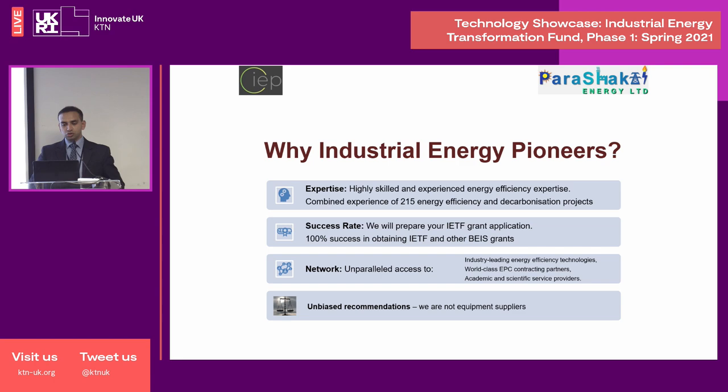Right, so just to summarize, we've got lots of skill and experience of energy efficiency projects. We've got a 100% record in IETF and IHRS grant applications, and we can help you prepare your grant application. We get you access to industry-leading technologies and reliable EPC contractors. We have academic and scientific service providers too, as I'm also a reader in energy engineering and director of Hallam Energy at Sheffield Hallam University. And we give you unbiased recommendations.